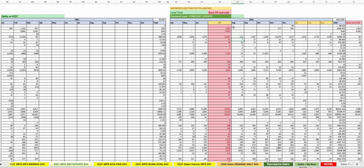So this is going to be a little bit of a pull-in for the vendors because you will be demanding items that they normally will give you commits for in August, but you need to do that. Otherwise, you will never catch up. So as I said, you backfill a month less than the longest lead time or the standard lead time for the item, and you refulfill.